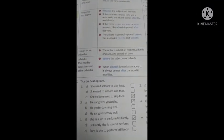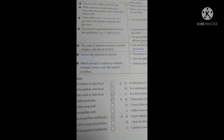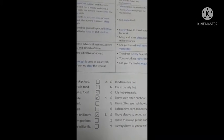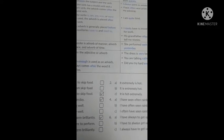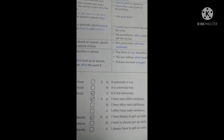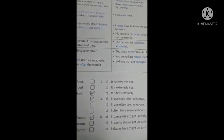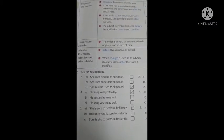Now, if two or more adverbs are there in a sentence, the order is adverb of manner, adverb of place and adverb of time. The order should be like that. She performed well here yesterday. Here, well is the manner, here is the place and yesterday is the time. You cannot say she performed here well yesterday or she performed yesterday well here. What you have to do: first the adverb of manner should be there, then the adverb of place, then the adverb of time, if more than one adverb is there.